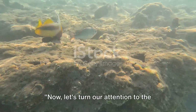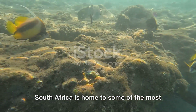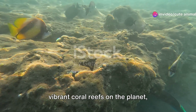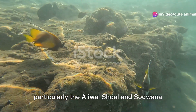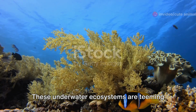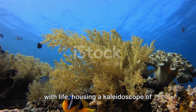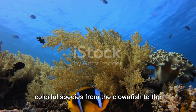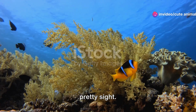Now let's turn our attention to the underwater gardens that are the coral reefs. South Africa is home to some of the most vibrant coral reefs on the planet, particularly the Aliwal Shoal and Sodwana Bay reefs. These underwater ecosystems are teeming with life, housing a kaleidoscope of colorful species from the clownfish to the majestic manta ray. But these reefs are more than just a pretty sight.